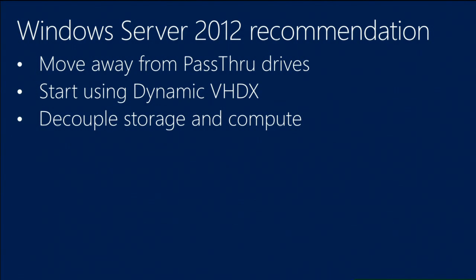So, coming back to Windows Server 2012 recommendations. As of last year, around the same time, my colleagues were here telling you guys, start using VHDXs, stop using pass-through drives, and start using converged or consolidate your storage to central storage. Now, that last portion is very interesting, because there's always been this debate about should we have local DAS, should I have SANs, should I have central storage or local DAS.